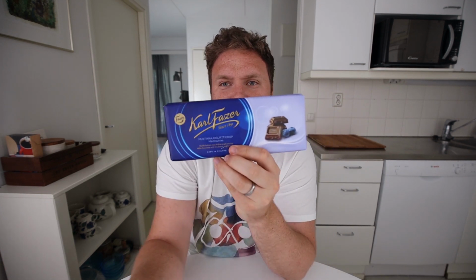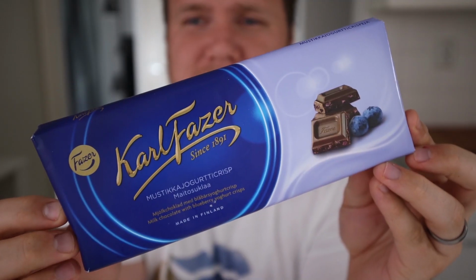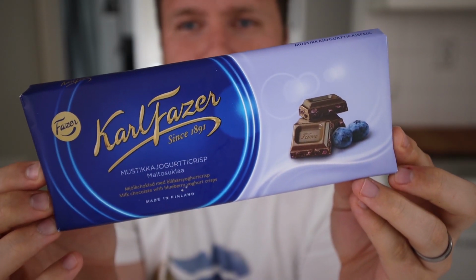So the win goes to the Panda Salmiakki white chocolate. This is gonna get a 2 out of 5 and this is gonna be a 1 out of 5. Not very high scoring anyway, but now we know which one is the best out of the 2. For now, I am giving Carl Fatsa a chance to redeem himself. I'm gonna try this. So this is a Fatsa Sininen with blueberry.